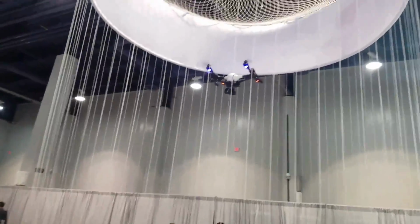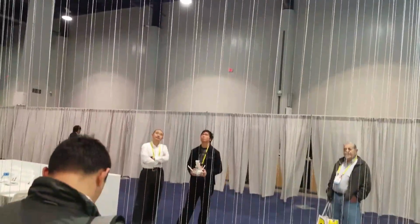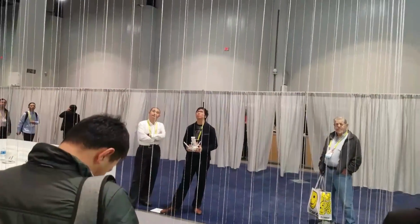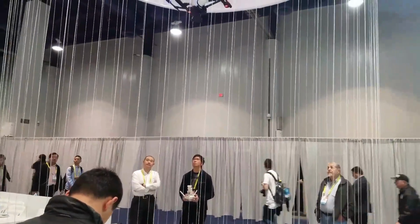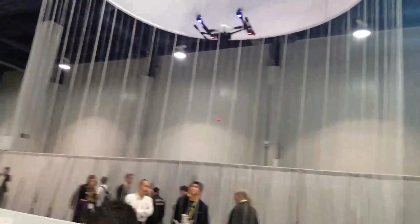Yes, here we have a drone that is a two-person operation. You have one guy concentrating on the drone, and only on that for stability, and someone else controlling the camera. Makes it a lot easier for a two-person operation.